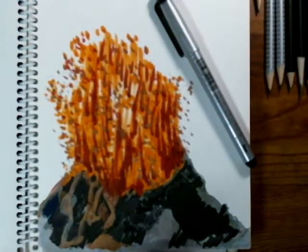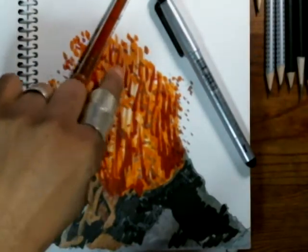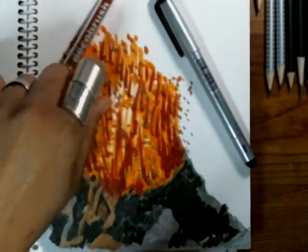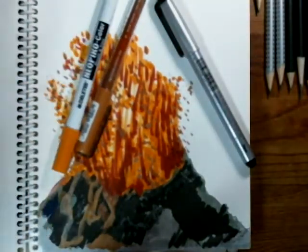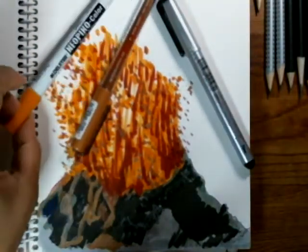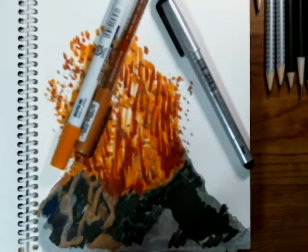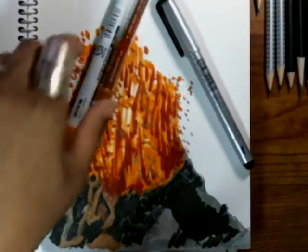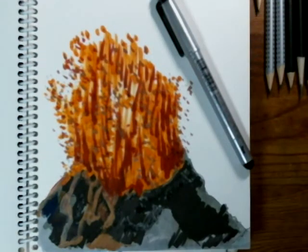I know I used that one. This light orange was from that pen right there. And I used this one, which is a Delter color pen. Those are the only ones I used out of these jars, those two colors.